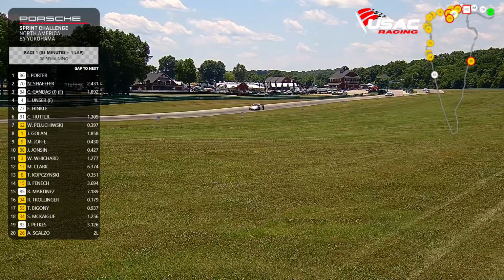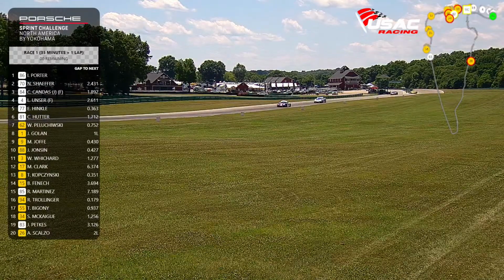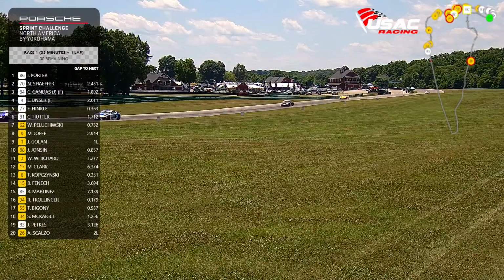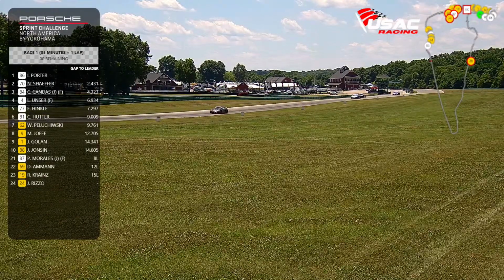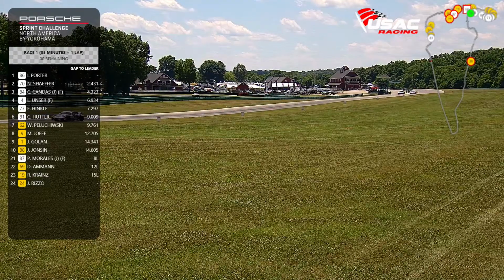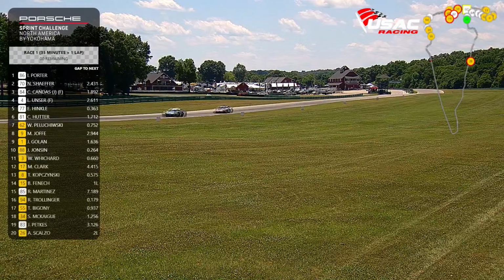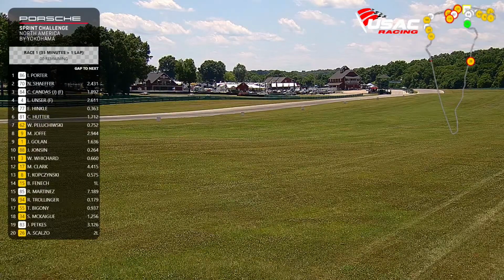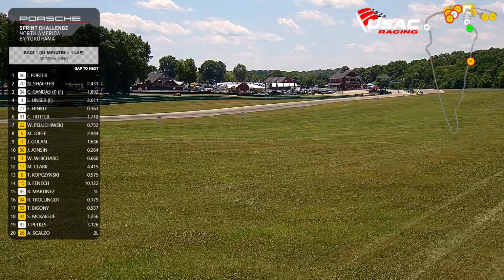Pelichowski comes to the line, and Pelichowski finally gets his first win as he crosses the start-finish line in the Masters. Joffe is going to come home in second place. Golan got overtaken somewhere in the last couple of laps. Wow. It's a big change late in the going. Good for Joffe, who has a race win to his name already this year back at Sebring.